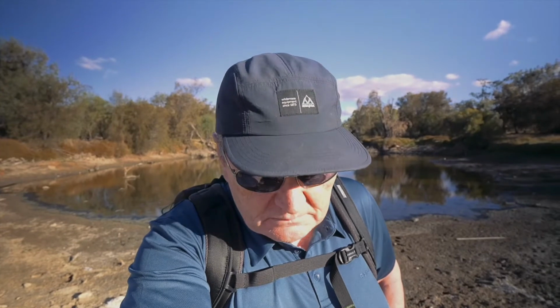Now I'm standing on the weir, and as you can see behind me over here, the river doesn't look too bad. It's autumn now, and we've had a long hot summer, and you know, you think, well, that doesn't look too bad with the water levels. But the reality is something different.